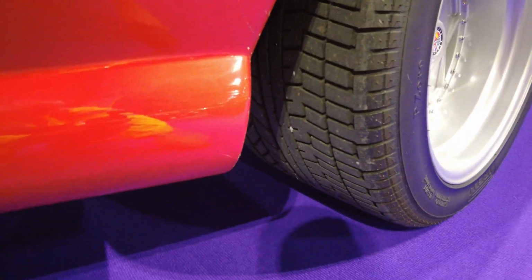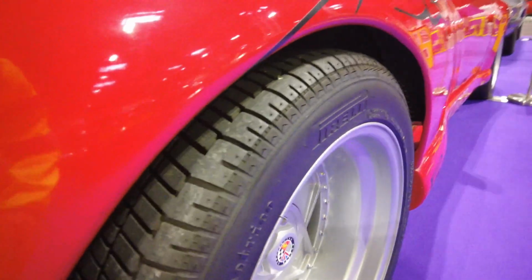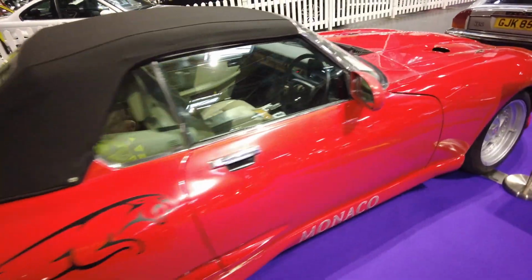And look at the width of it. Just here you can see it's very wide, almost Lamborghini Diablo type size tyre. Thanks for amazing handling.